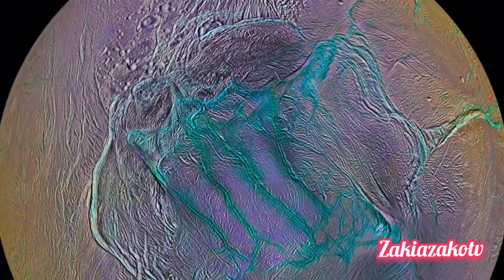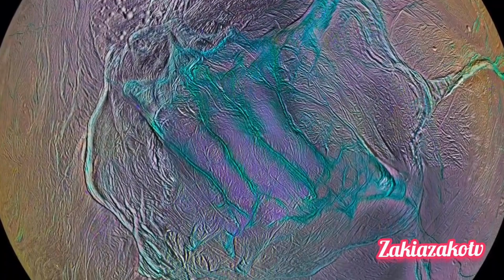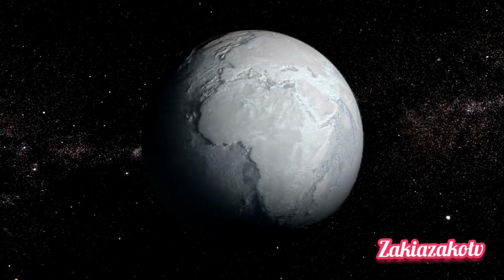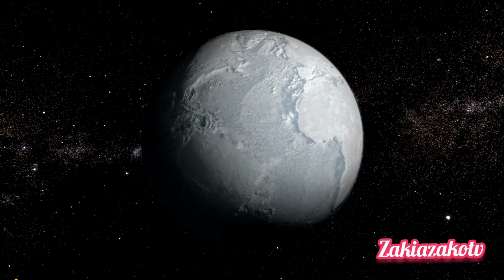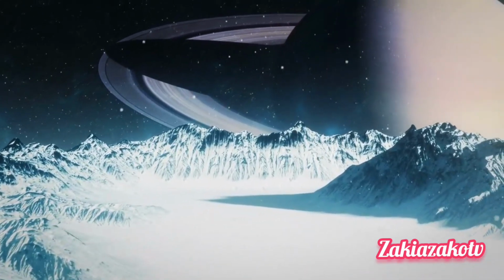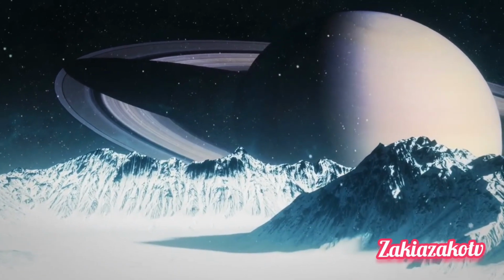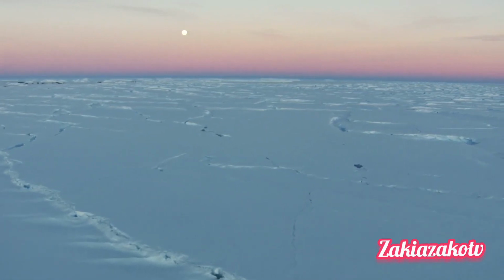Still, the question as to why the tiger stripes appear precisely where they do has continued to bug scientists. In the 2019 Hemingway, Rudolph, and Manga study, one implication was that the cracks could just as easily have formed at the moon's north pole, rather than the south. However, an August 2020 study, led by the planetary scientist Alyssa Rhoden, suggested that the stripes to the south may not have been quite such a chance event.